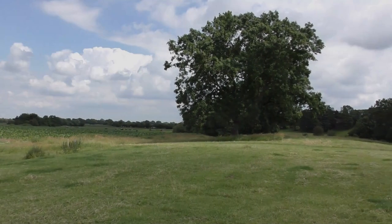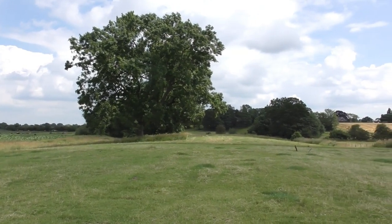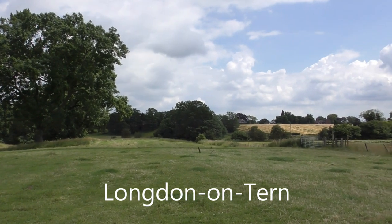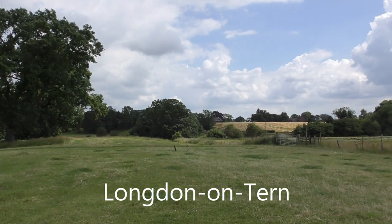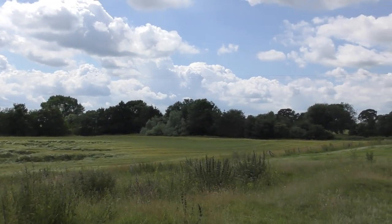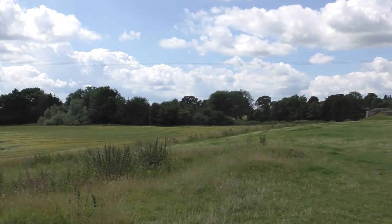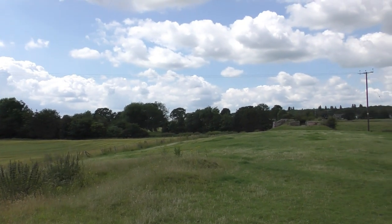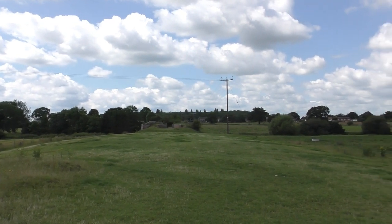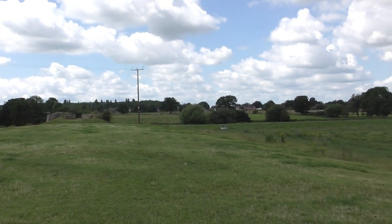Now, here we have a farmer's field. But this is not just any farmer's field. It's a heritage site which can be found at Longdon on Tern, which is northwest of Wellington. And it is here that you will find the oldest surviving iron aqueduct in the world. It's reputed to have been built by Thomas Telford, and it was a forerunner to prove the design for the Pontcysyllte Aqueduct.